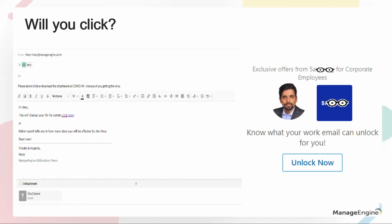So will you click? This is a bait for ransomware, but on the left is a highly clicked email, or the one with the highest click ratio for a particular email. And on the right is a social experiment, which I was a part of. The left email, which is one of the highest click bait ratio, had a subject line in the past which says, please do not click or download the attachment.